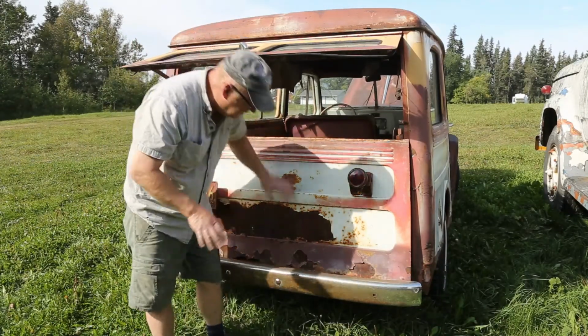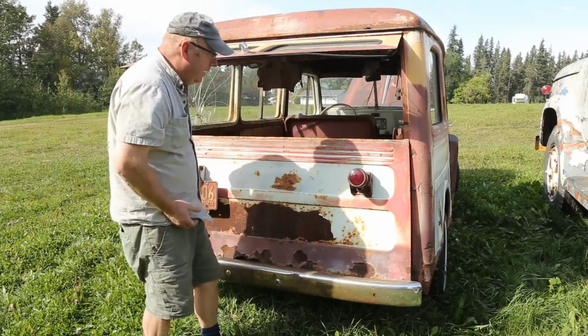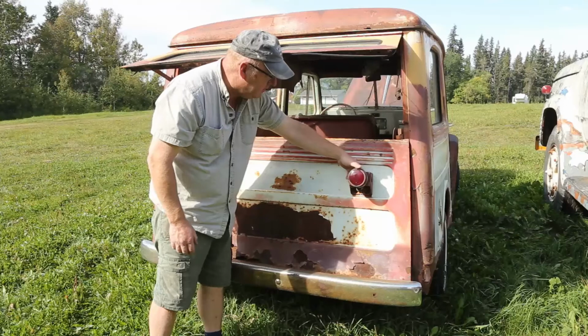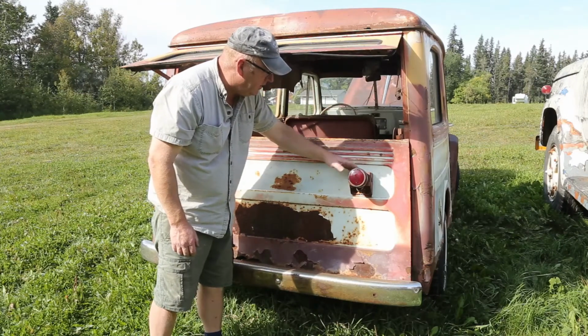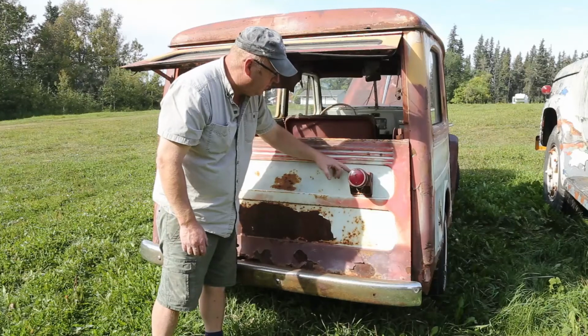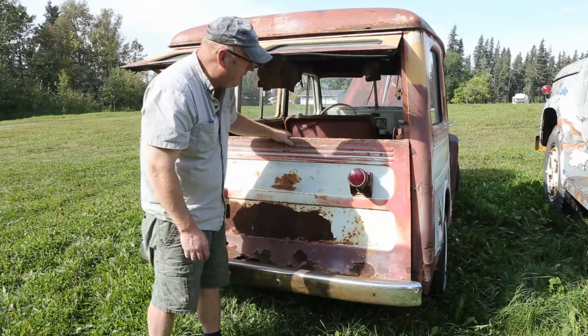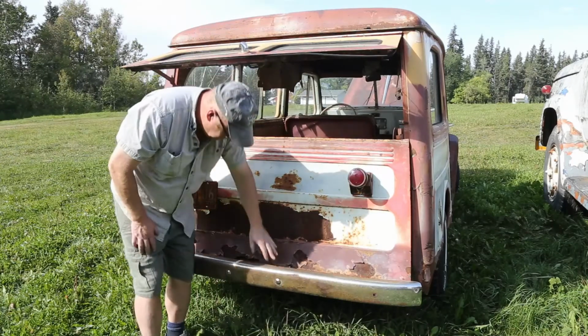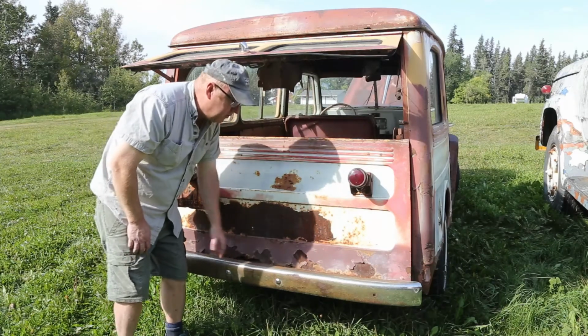The only other place we can really see any rust is on this tailgate down at the bottom here. And you know, these little lights they got on the back, it looks original. And this looks like, well, it's made out of some real serious metal. So back in the day when they built things tough. And here's another thing that's pretty special about this. The rear bumper is in really nice shape.